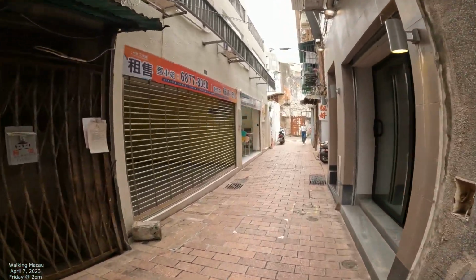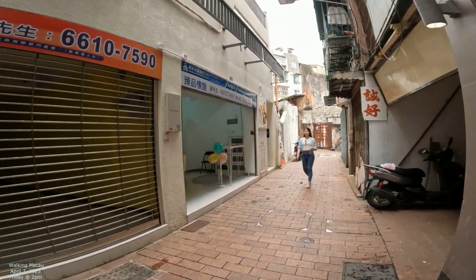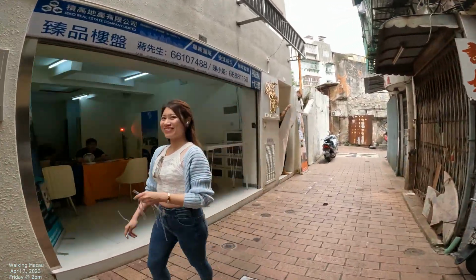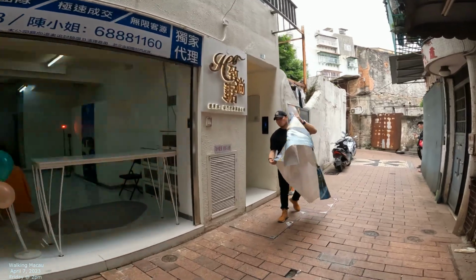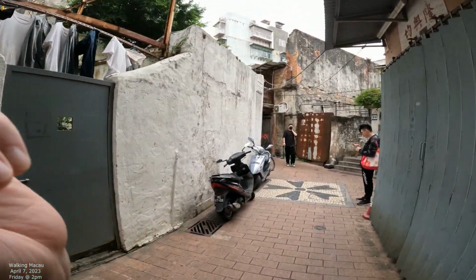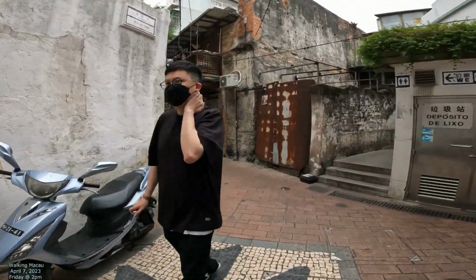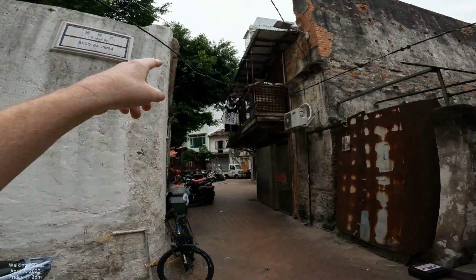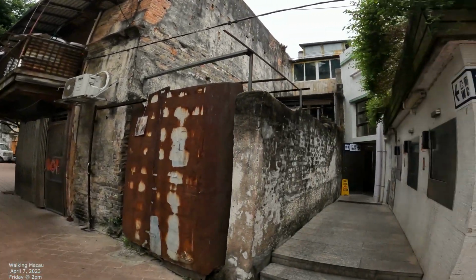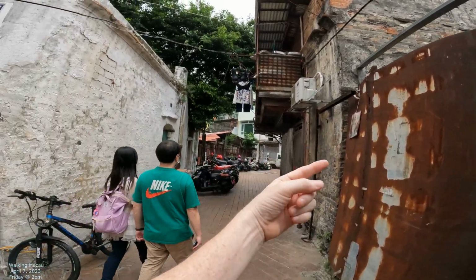I think they got some new shops. I think that's Central Line Real Estate, so maybe the real estate is getting popular. Hello. This is actually getting to be a popular area, so we'll see that in a little bit as well. So we're on Beco de Pinga. We're gonna walk around in that place. There's actually a public bathroom right here as well. We're gonna walk around that corner.